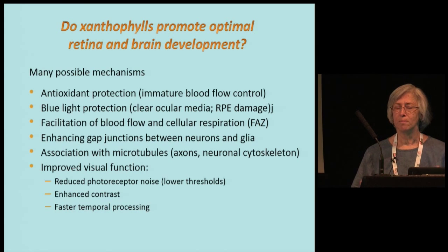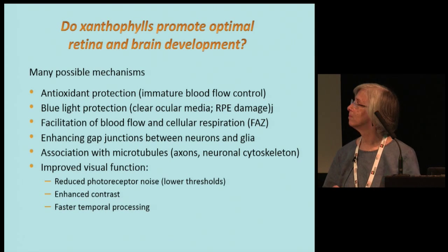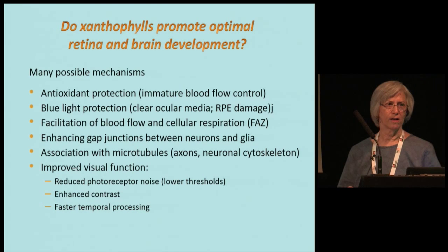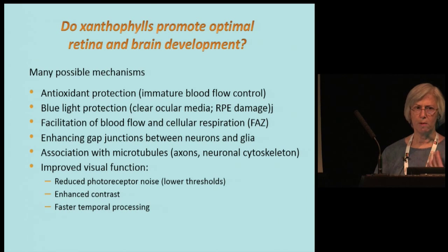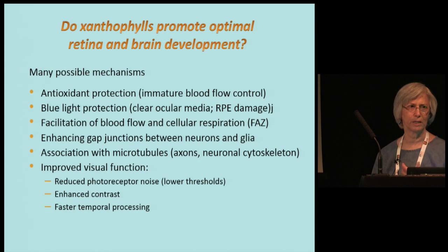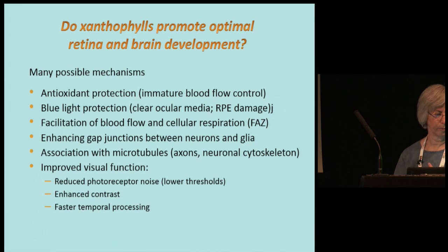And there are many possible mechanisms by which these compounds could affect development of the fovea in particular, where these compounds are so concentrated, and the brain. I'm not going to go through any detail, but for example, antioxidant protection is particularly important in infants, particularly in the infant retina, where they may be less mature control of blood flow and oxygenation. Blue light protection is really important for infants who have incredibly clear ocular media. There's issues of cellular respiration in development.